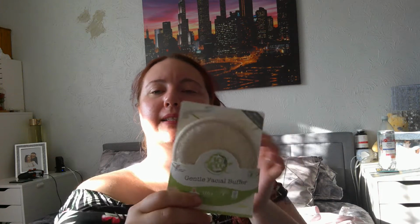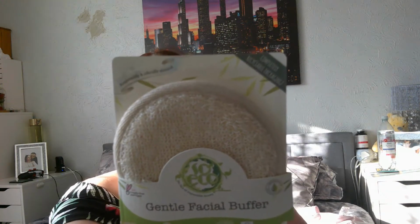This is the SO Eco Gentle Facial Buffer. It's completely recyclable packaging, and it says gently exfoliate your skin with this natural facial buffer made using natural cotton and flax. I'll bring it closer for you guys to see.